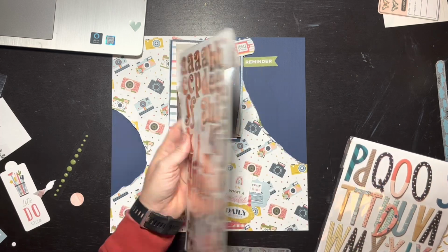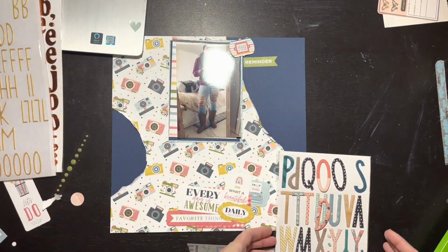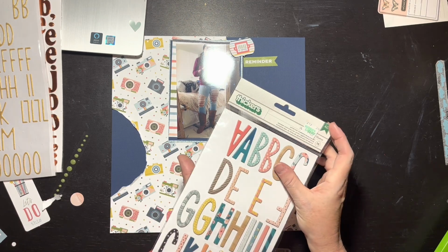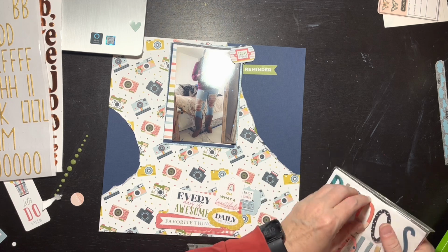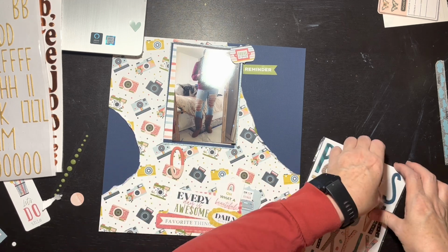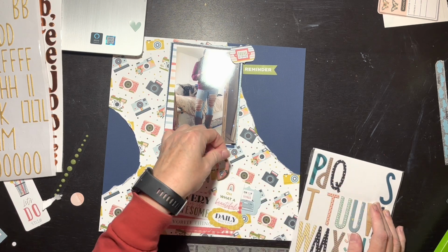Once I start gluing stuff down, it is going to end up there. Now, here's where I ran off and got my titles, and I was thinking in my mind, okay, I want it to be OOTD, outfit of the day, and I had those two others that I kind of thought about. I think the gold would end up being too skinny, and the little copper color, I don't know, I just decided against it.